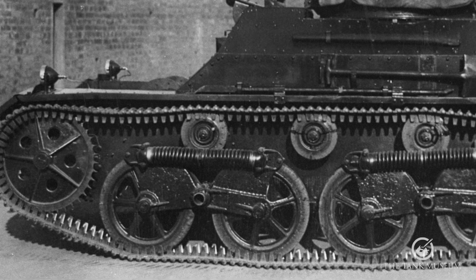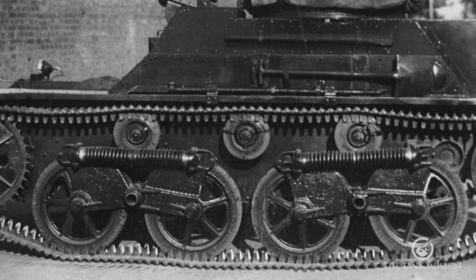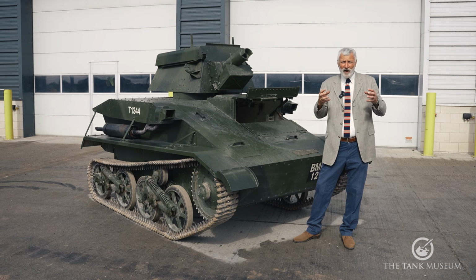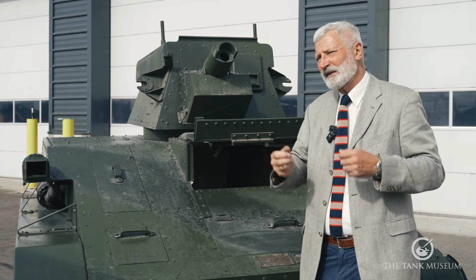Now, they've tried this on these little carriers and these tankettes beforehand. Horstmann suspension, what you're doing is you're getting a pair of wheels that are linked together by a casting, and then what's called a quarter elliptical leaf spring is actually attached to one of those castings, and it takes some of that pressure as the vehicle's bouncing along.